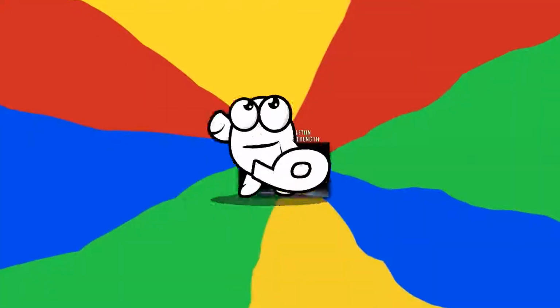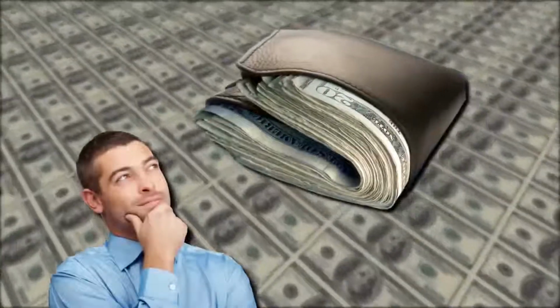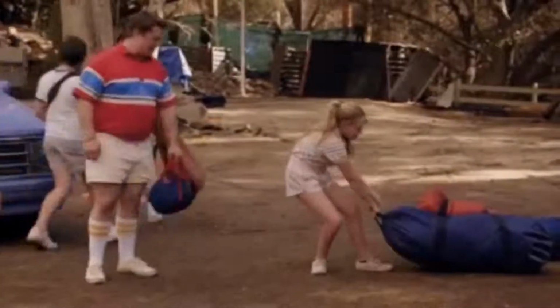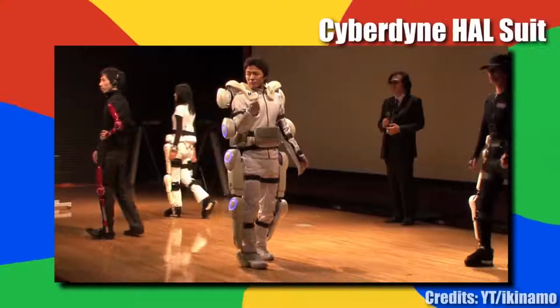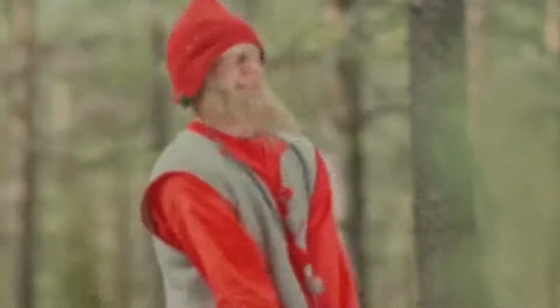Number 9. Robot Exoskeleton gives you Hulk strength. If I really did have 20 grand in my wallet, I might need help picking it up. I could use the Cyberdyne HAL suit, which gives the wearer superhuman strength to carry heavy loads, which would be useful in the real world for other jobs involving heavy lifting.